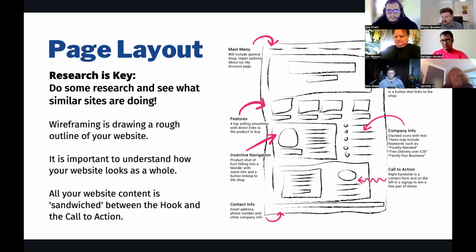I'm going to skip right down to the bottom. At the bottom, you want to have a call to action. And this is an instruction to tell your visitors to do something. People are lazy, people are impatient. I am myself, I know. And we need to instruct people to do things.